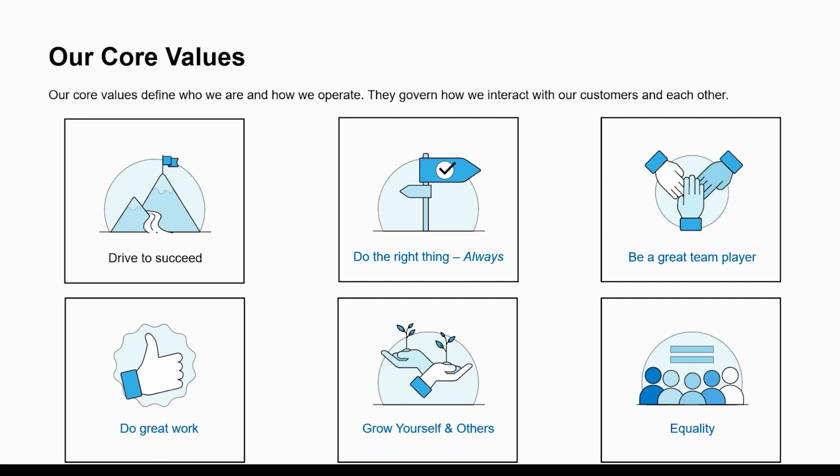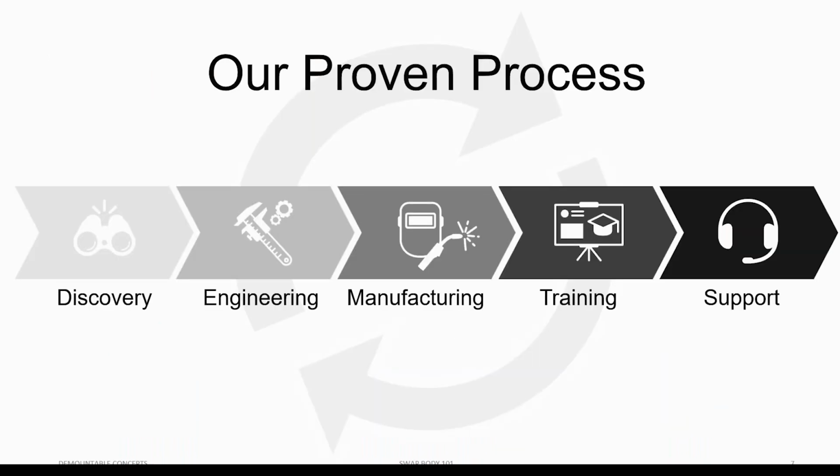Now, to help keep us on track, we have a process. It's a very high-level process that we look at, but it's been in place for the 35 years that we've been in business. And it provides our customers the support throughout the entire interaction. So really what this means to you is that Demountable is going to be there from the beginning when we're asking questions to learn more about your business, so that we can go back and engineer the custom solution for you. We're going to build it, deliver it, and then we're going to train your team on how to use it. And then after you're running it and seeing the benefits, we're going to still be there to support you and your team through any questions or concerns that may arise throughout the life of the equipment.